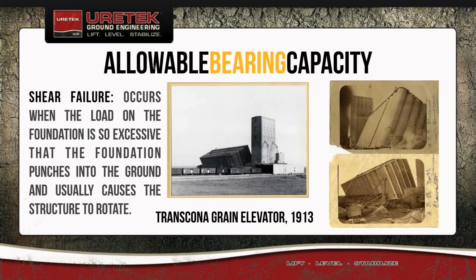Here's allowable bearing capacity shear failure. This is kind of a famous one as far as civil engineering goes. It's the Transcona grain elevator. The load was excessive, so the foundation punched directly into the ground and caused the structure to rotate. I think this particular case had differential settlement first, and then it collapsed. This happened in like 2 days. It happened very quickly. Shear failure is very quick. It's whenever the soil is massively overloaded. The soil was massively overloaded. It was built on an old riverbed, basically.